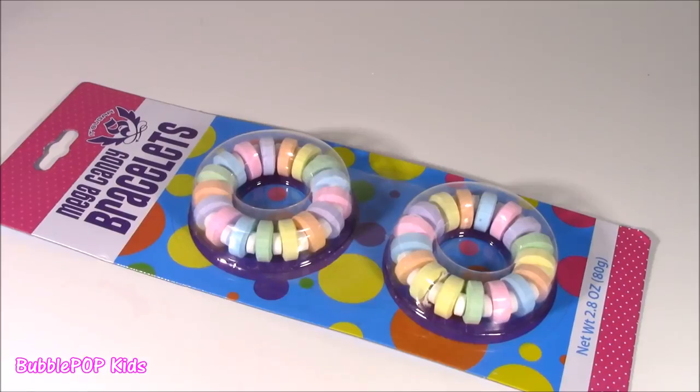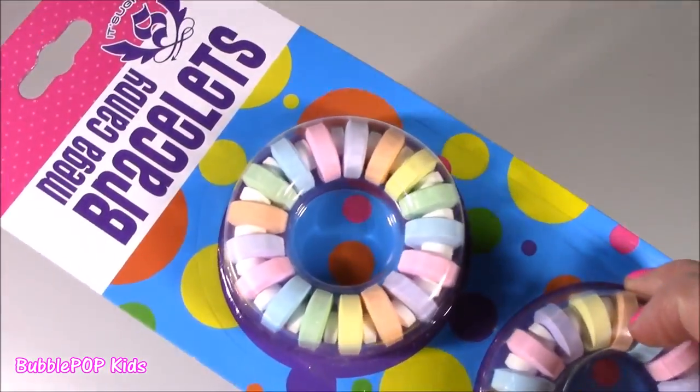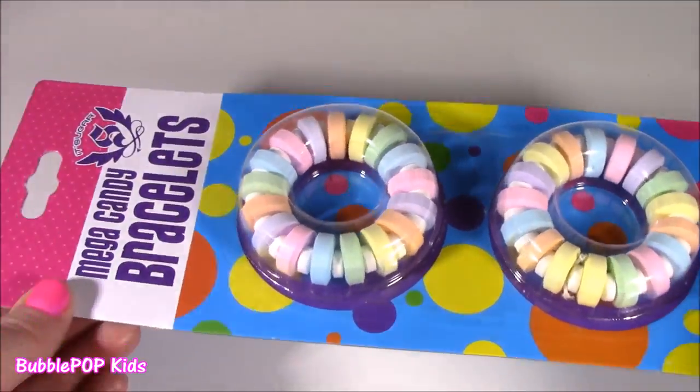Ugh. Moving along from the craziest candy I think I've ever seen, that turkey drumstick on a stick. Oh, I didn't like it. Didn't like it. We're on to the final, and it's a mega candy bracelet. Can't go wrong with this one. Ah, so cute. I love this, Bubble.